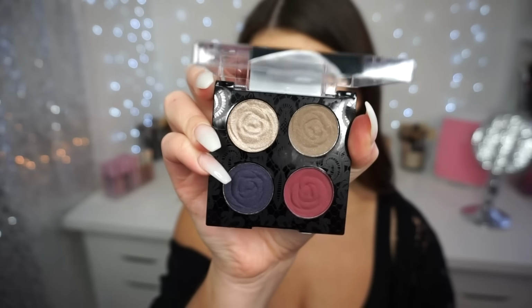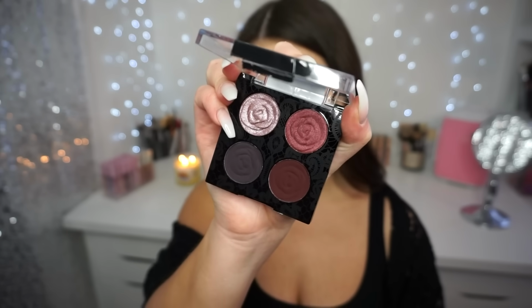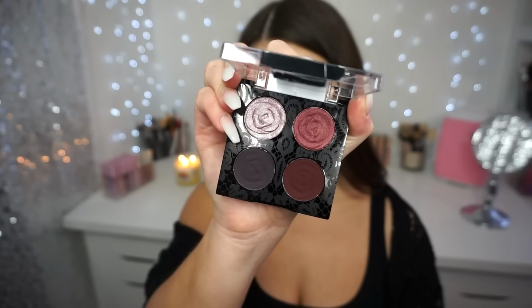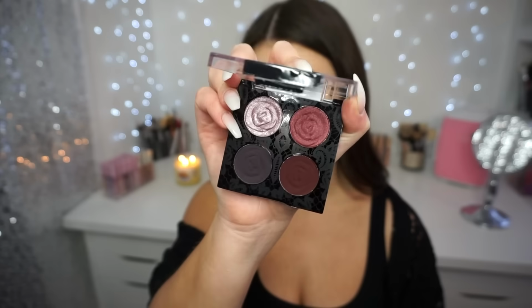The first thing I want to try out of the collection is what I am most excited for, and it is the eyeshadow. So there are 3 eyeshadow quads. They retail for $4.99 each. This one is Secret Garden Rendezvous. This one is House of Thorns. And this is the one I'm most excited for. This is Bed of Roses. So they're all very beautiful. They have the black lace detail on the packaging, and they have roses embossed in the powder.